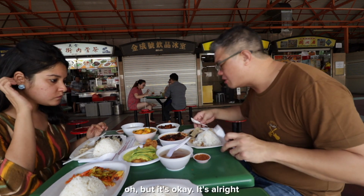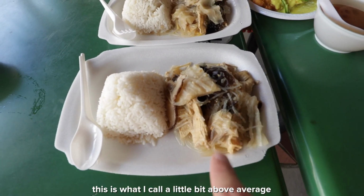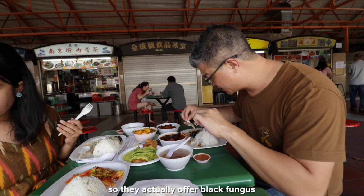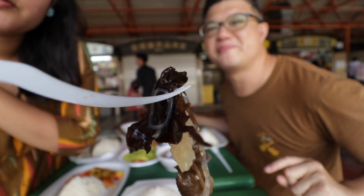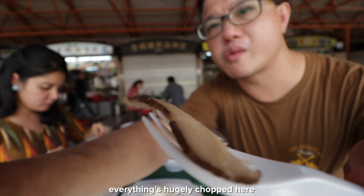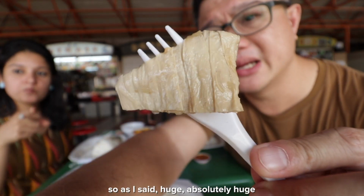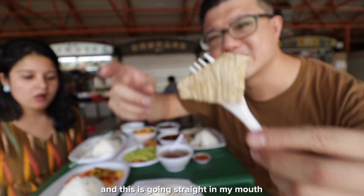Oh, but it's okay. Alright. Mine tasted worse. This is actually what I call a little bit above average. So they actually offer black fungus. Wow. Huge slice of mushroom fillets. Huge! Yeah. Everything's hugely chopped here. A lot of garlic. So as I said, huge. Absolutely huge. Incredibly huge. And this is going straight in my mouth.